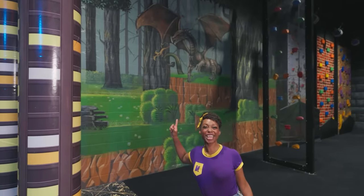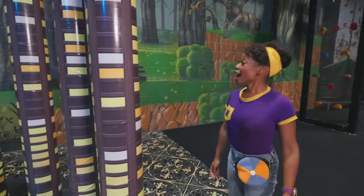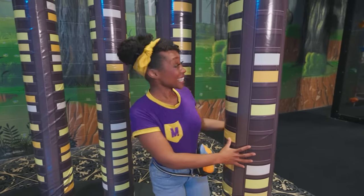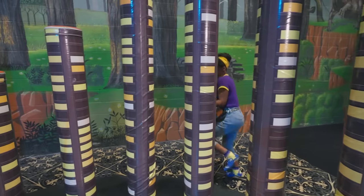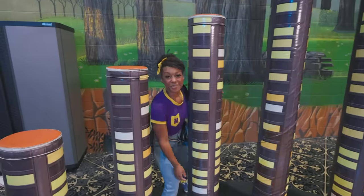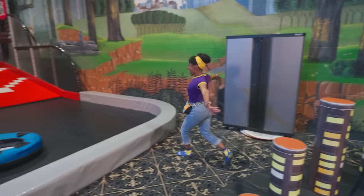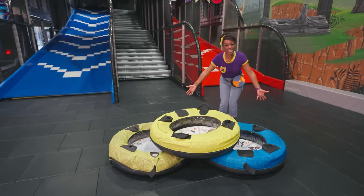Hey, there's a dragon right there. No, but not the baby dragons we're looking for. But look at this. More cylinders. Ooh, this looks like a skyscraper. Whoa. Peekaboo, I see you. Whoa, check this out over here. Slides. Oh, and inner tubes too.